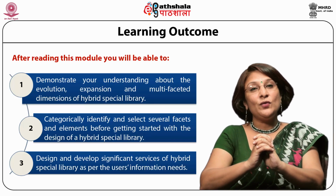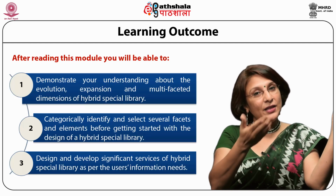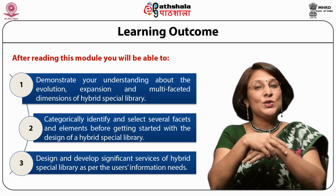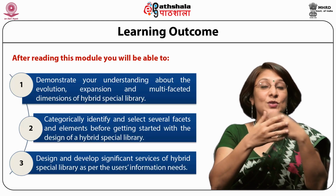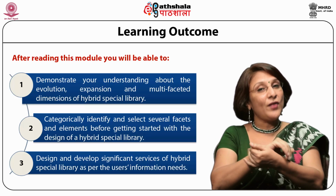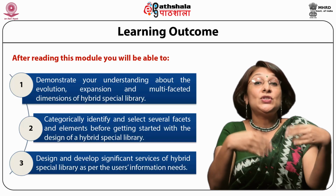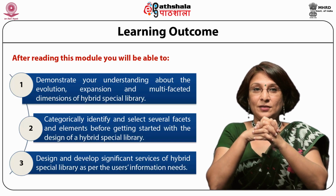Also, you will identify and select several different facets and elements before getting started into the designing aspect of hybrid special libraries. It's very important to know these facets. Lastly, this module will also help you to design and develop several significant services of hybrid special libraries. And remember, these services have to be parallel in line with changing information needs. Remember, needs of users are important.